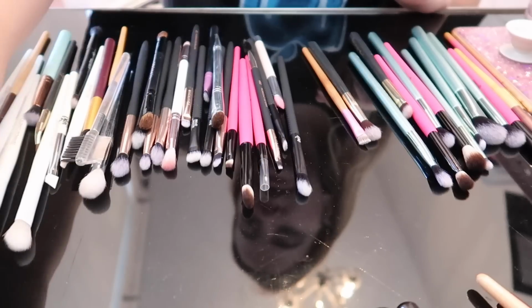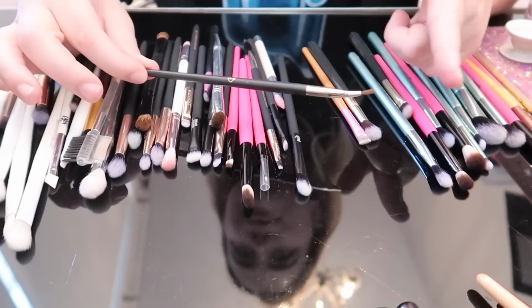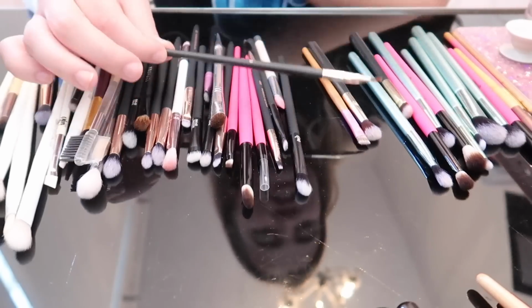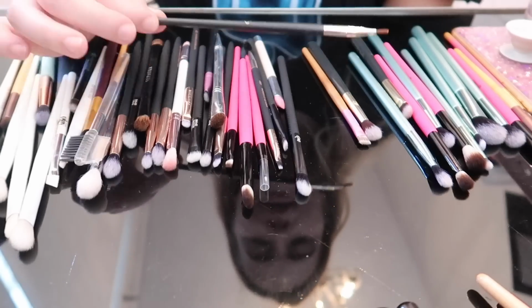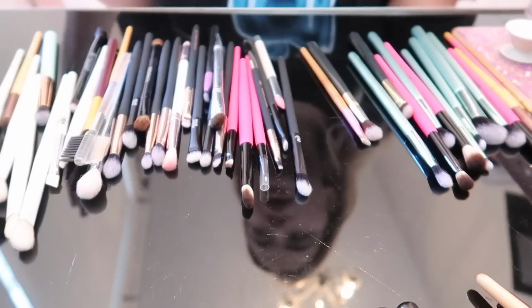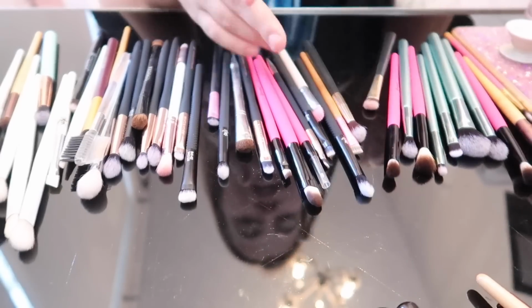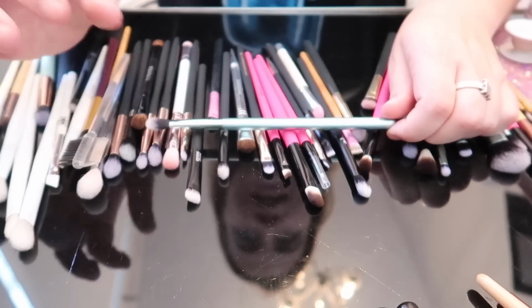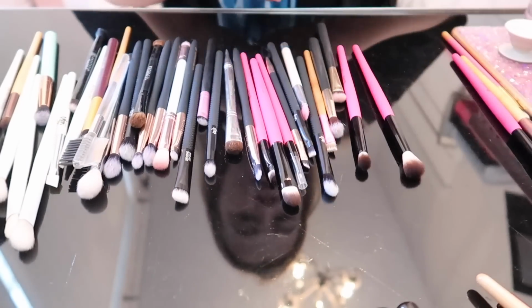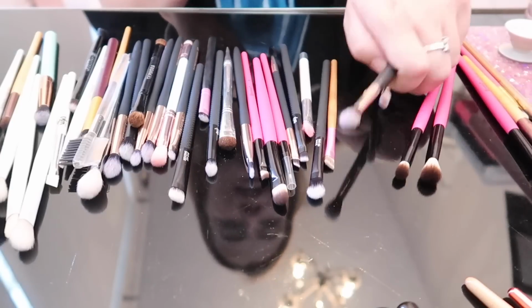Another Real Techniques. This one is so old. This is from a brush set that my mom got me from Costco so long ago when I was first getting into makeup, so that's gonna go. I have a very similar one from Morphe. Ooh, I have these Kaleidos brushes. These are really nice brushes, so I am going to keep all of those. I also have 2 from Believe Beauty that I'm going to keep.